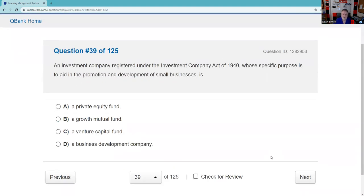An investment company registered under the Investment Company Act of 1940, whose specific purpose is to promote and develop small businesses. This is very much a test question. Very much a test question. You should definitely know it's not a private equity fund. Private equity funds are not involved. You know, they're into bigger deals. A growth mutual fund, no. Venture capital fund, that is very much a test question.